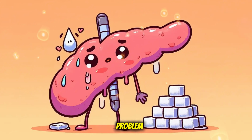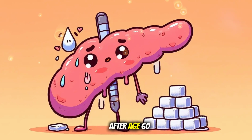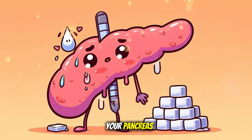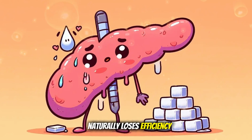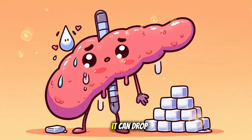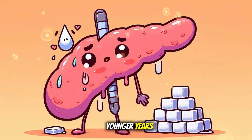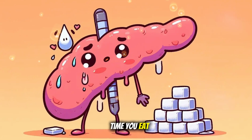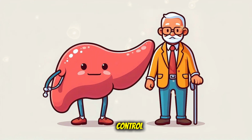Here's the hidden problem that almost no one tells seniors about. After age 60, your pancreas, the organ that makes insulin, naturally loses efficiency. Some studies suggest it can drop by as much as 35% compared to your younger years. That means every time you eat, your body has to work harder just to keep blood sugar under control.